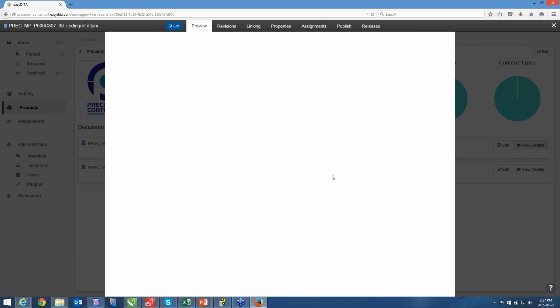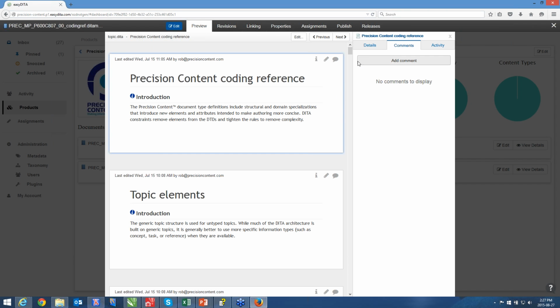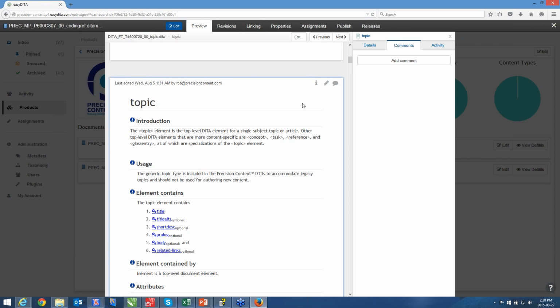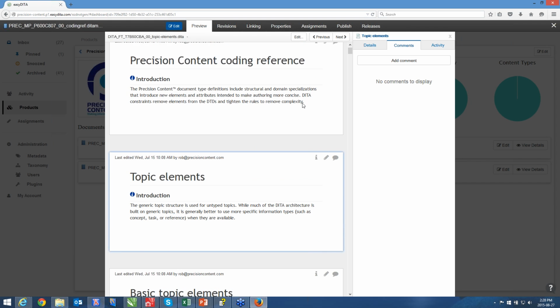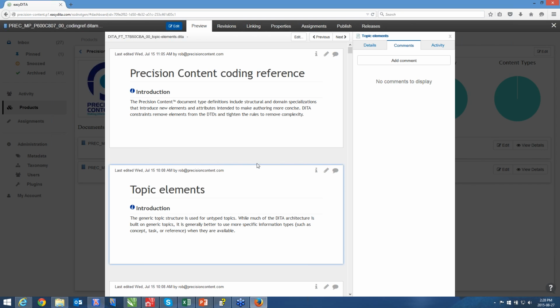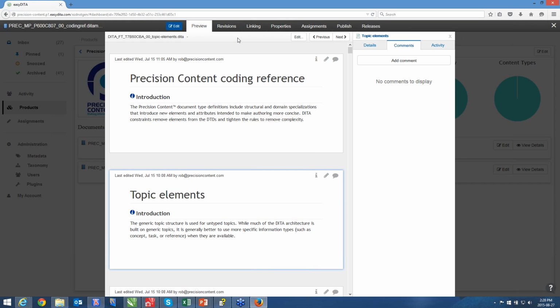Okay, here we go. So from here we can see a lot of information about the topic. So first of all, we have this very useful view of the content where we can preview the content all in line. So we can see the entire publication and as it's been stitched together. Reviewers of this content can also come into the content and they can easily add comments to the content as we go.